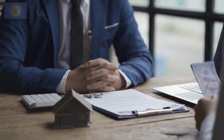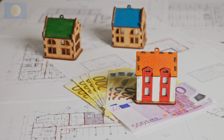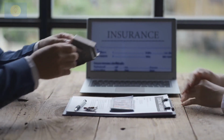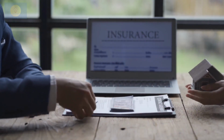A comprehensive guide on how to get started in real estate investing. Real estate investing holds the promise of wealth building and generating passive income, but it's a journey that requires careful planning and understanding of potential risks. This detailed guide will provide you with a step-by-step roadmap for embarking on your real estate investment journey.